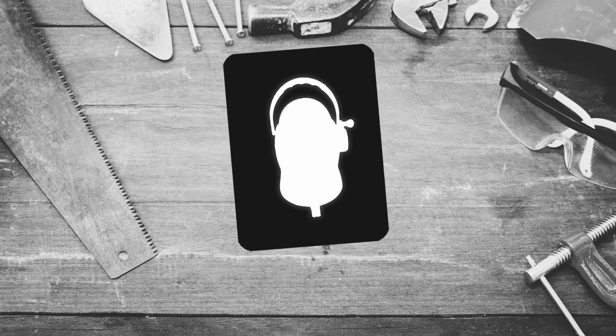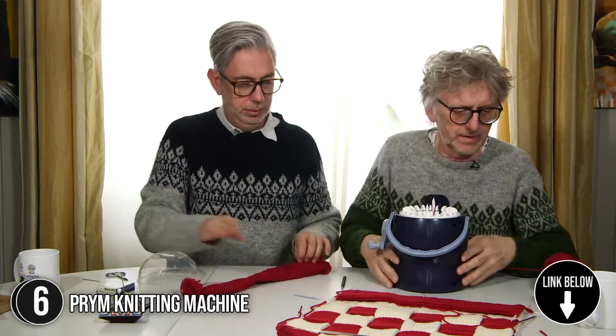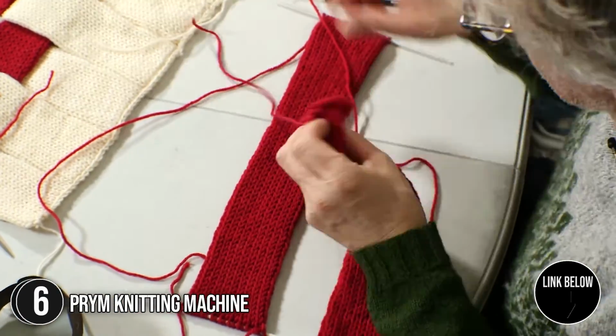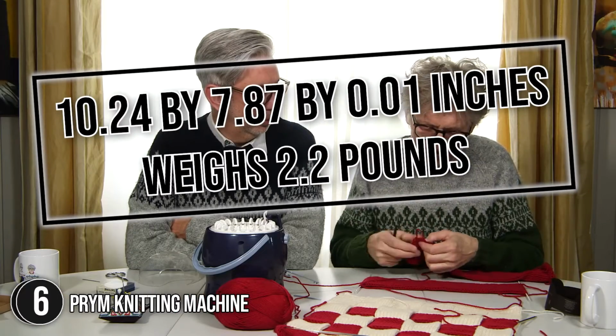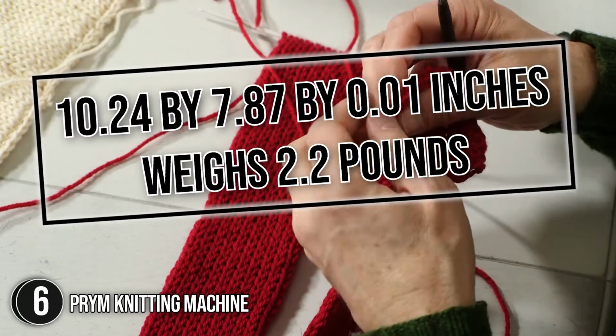The sixth knitting machine in our list is the Prym knitting machine. This easy-to-use knitting machine by Prym is able to create both tubes and flat panels. It uses 20 hooks to allow you to knit tubes with an approximate 8-inch circumference. In terms of size, the unit measures 10.24 by 7.87 by 0.01 inches and weighs 2.2 pounds.